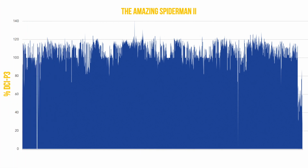Here we're looking at a plot of the peak color saturation of every frame in the film. Amazing Spider-Man 2 is nearly 2.5 hours long, so there are over 200,000 frames here. It's tied with the film we'll be looking at on Friday for the longest in this series. The average peak saturation across those frames is 102% of DCI-P3. The highest saturation of any frame in the film is 143% of DCI-P3.